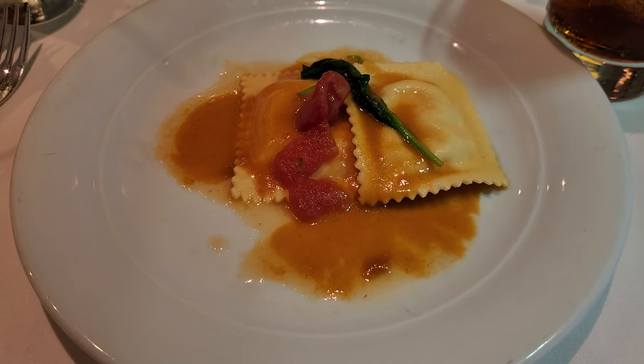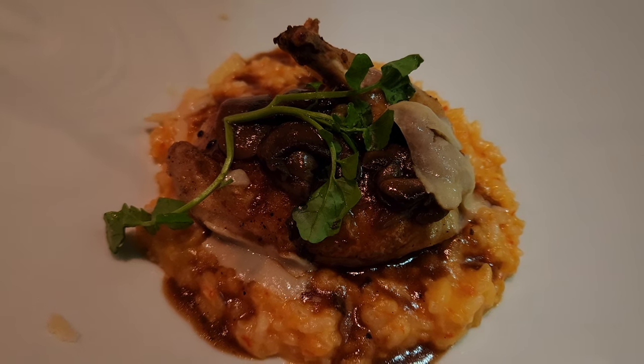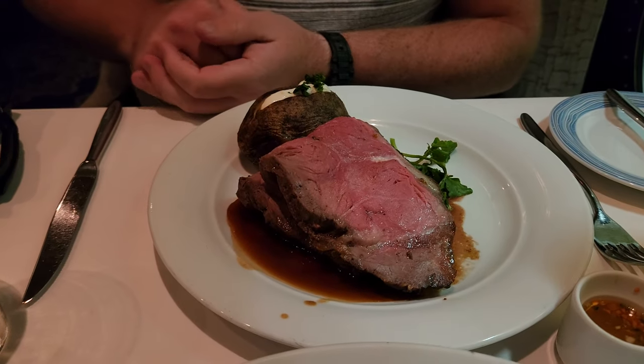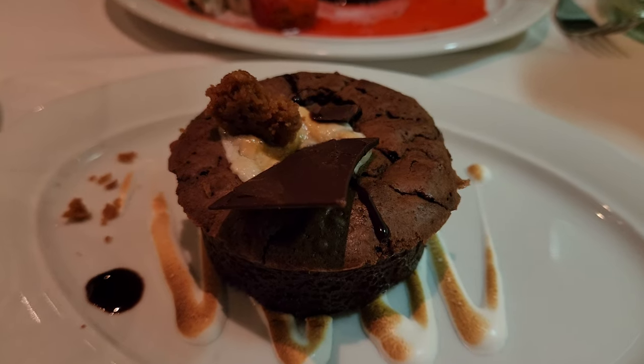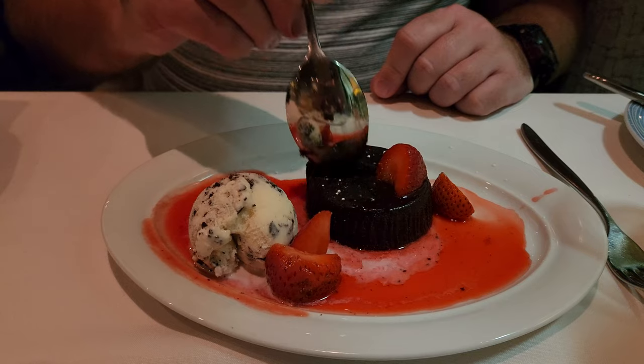I went with the smoked mozzarella ravioli. And you went with a really heavy Asian spare ribs. For the main entree, I got chicken madeira. And you went with sirloin. S'mores brownie for dessert. And you went with the warm chocolate lava cake.